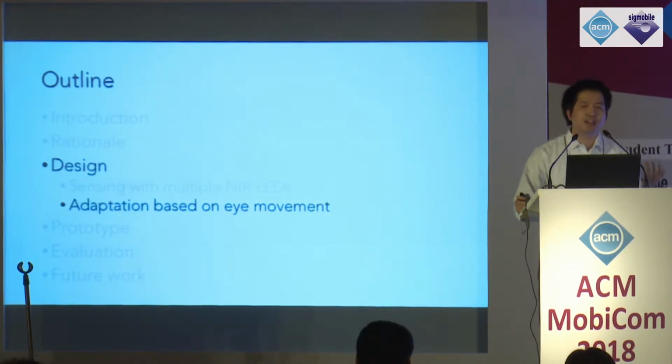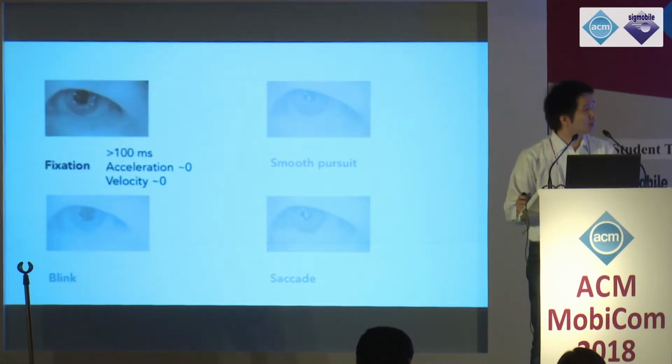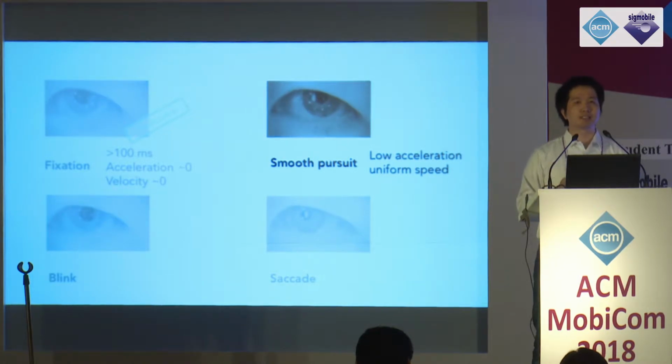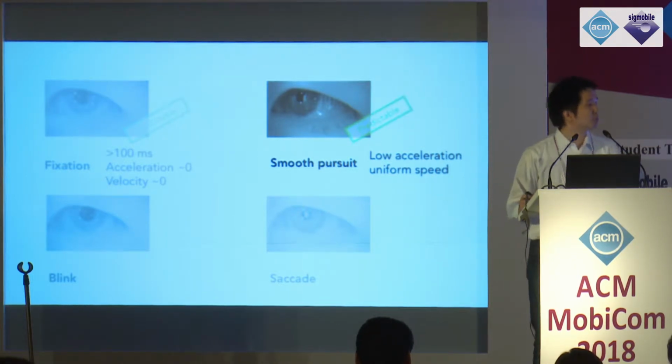Next, to improve the energy efficiency, we adapt the computation and sensing rate based on the eye movement. In general, there are 4 types of eye movement: fixation, smooth pursuit, blink, and saccade. Fixation is the stage when the pupils focus on a single point with little movement, so the movement during fixation is predictable. Smooth pursuit is an eye movement that follows a smooth trajectory with a relatively low acceleration and a constant velocity, so it is possible to predict the movement during smooth pursuit.